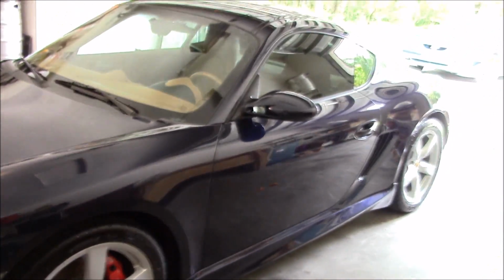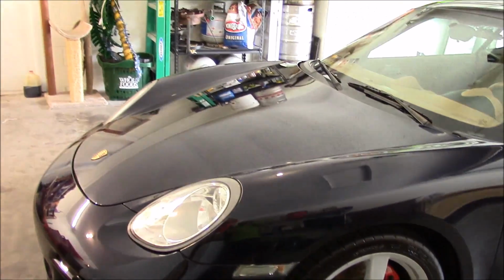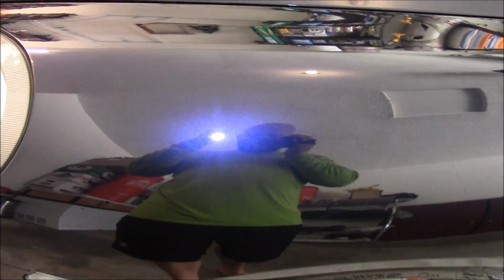The paint looks awesome. It's a really cool looking car. I like it. I love me a Porsche. I don't love that it's such low light condition in here, but it is what it is. Paint looks awesome, especially compared to how it did.